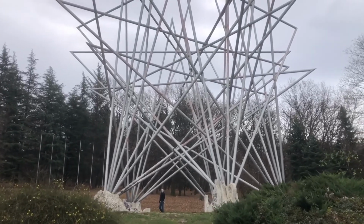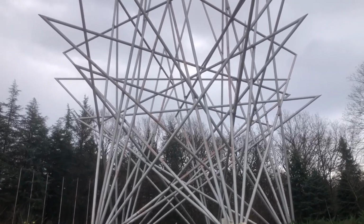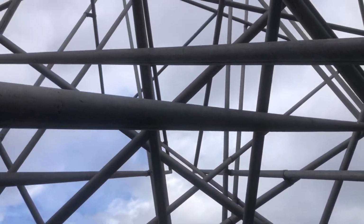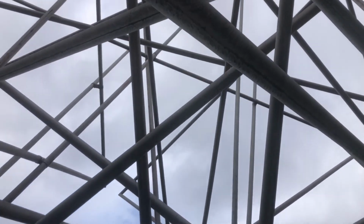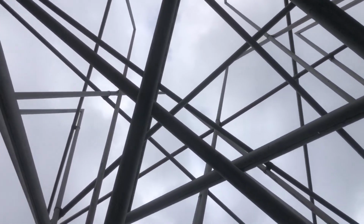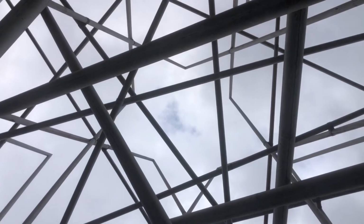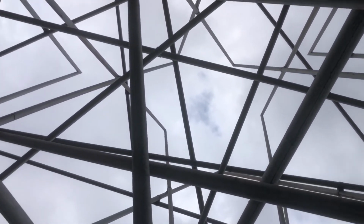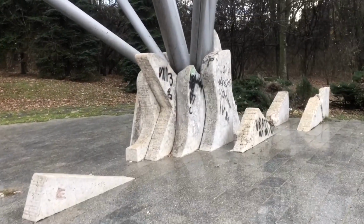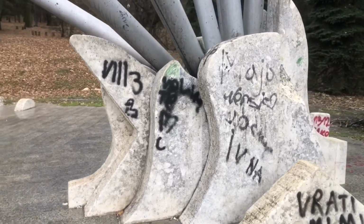There's Dima for scale. Wave, Dima. 20 meters high. And it's not just the outer shape that's a star. There are multiple stars hidden within this structure. Let's see if we can make that obvious here. I'm looking straight up from the center, and you can see there are stars within stars here. See the concrete base of these metal tubes. Not in the best condition.